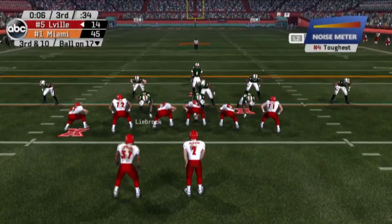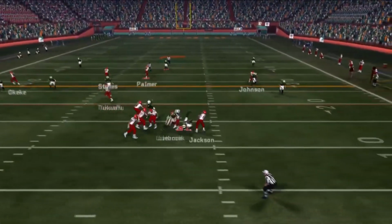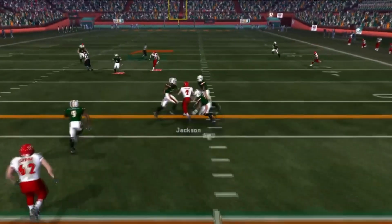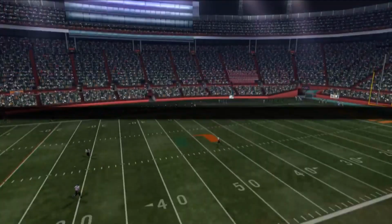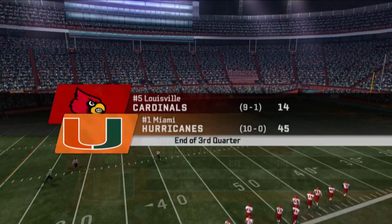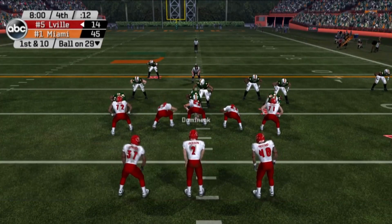The Cards come out in the shotgun. Back to pass. Steps up in the pocket. Gets past the tackler. He decides to run with it. A big gain on that quarterback scramble. Good defense, but you got to keep your eye on that kid.